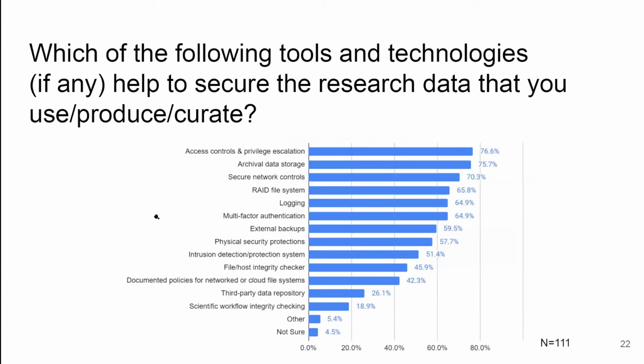And so what tools are people using to manage the security and trustworthiness of their data? Access controls and privilege escalation was the most popular option. Archival data storage, file system replication, and backups are all about making sure that the data is available and you've got good data integrity, the data is not lost. Secure network controls, multi-factor authentication, and physical security protections are about making sure there are no unauthorized modifications to the data. And so these tools are getting at those attributes that we saw before. Especially, I like to see the high percentage use of multi-factor authentication. I'm definitely seeing growing use in our community.